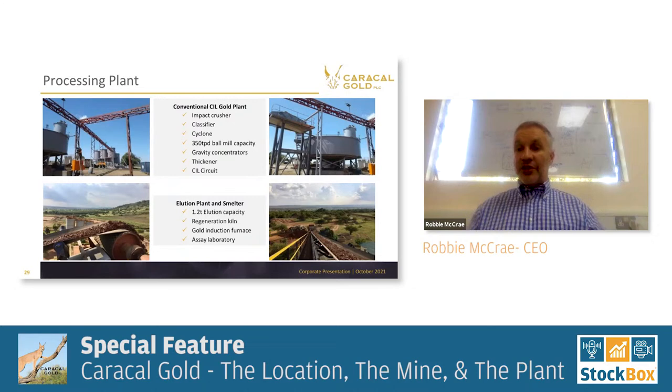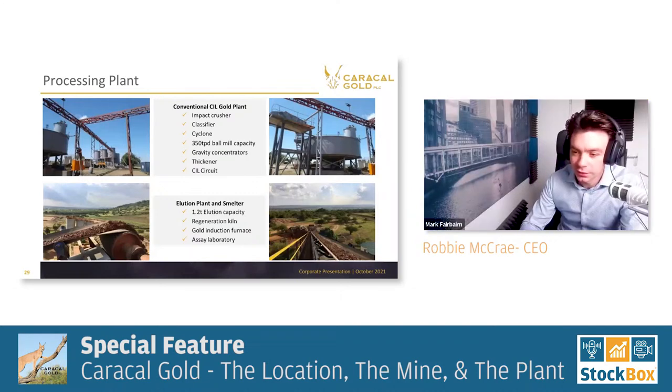We're engineering and constructing as we go to build the Kilimapesa puzzle, as somebody said to me this morning. Indeed. But we're making gold and profitable. Making gold and profitable. Good.